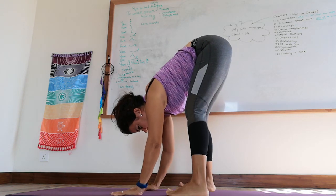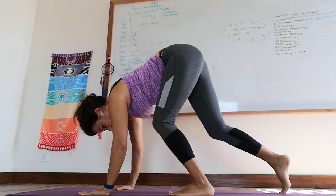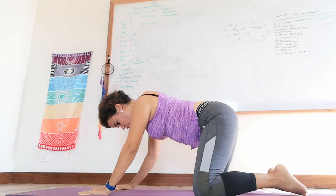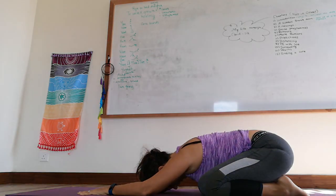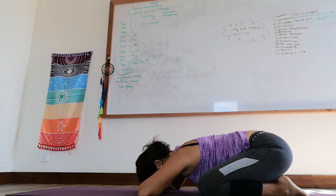Good, so we're going to come back to the floor from here by bringing the hands forward, bending the knees again, come back into your cat. Widen your knees and drop yourself into your resting posture of the swan. Hands under your head. Let go of the upper back, let go of your shoulders, let go of your head.